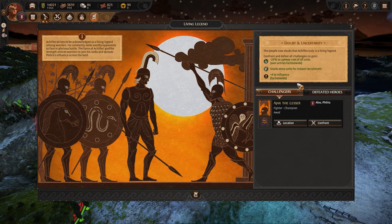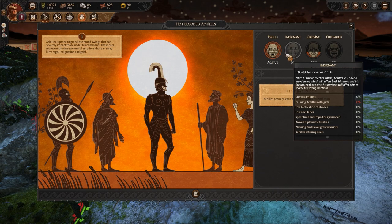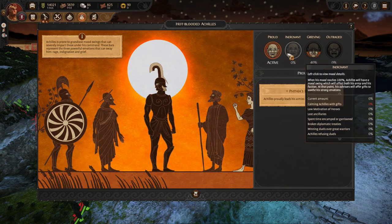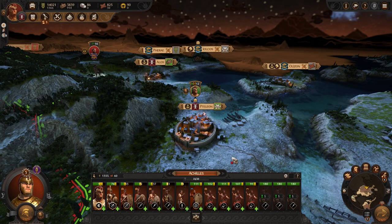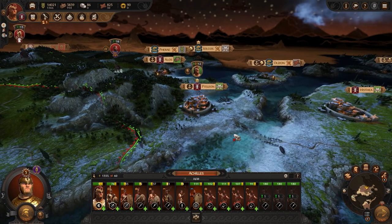With regards to the hot-blooded thing, it was building up all these different traits, and every time I would hit a milestone, it would just reset to nothing. So I don't know what was up with it, if I was reading it wrong. I didn't play that much Achilles, so it seemed interesting, but I just didn't see the effects of it.